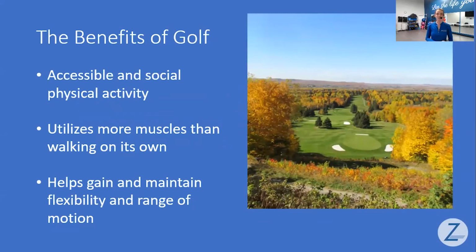So some of the benefits of golf: it's fairly accessible and it's a social physical activity. Oftentimes people don't enjoy doing exercise on their own, but one of the benefits of golf is it can be quite social while also being active. And it utilizes more muscles than just walking on its own, because you're swinging, you're picking up the ball, you're carrying your bag. There's quite a few movements and muscles that you use during golf that you don't with just walking. And it also helps gain and maintain flexibility and range of motion.